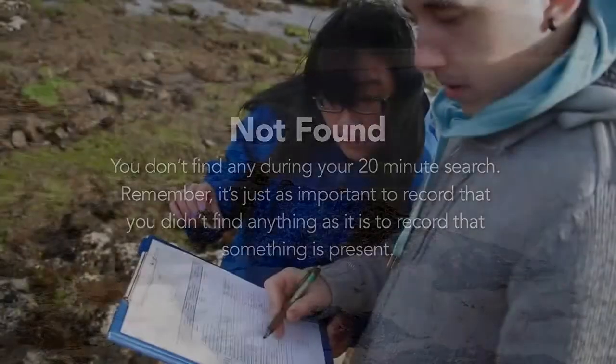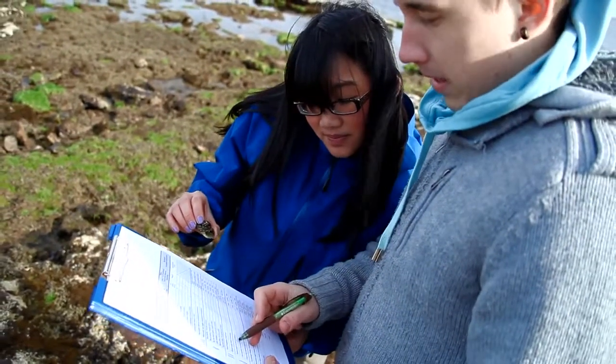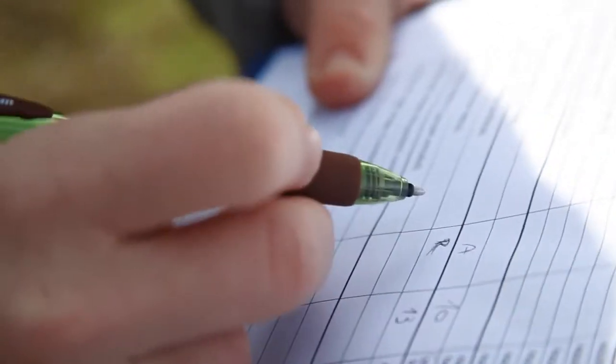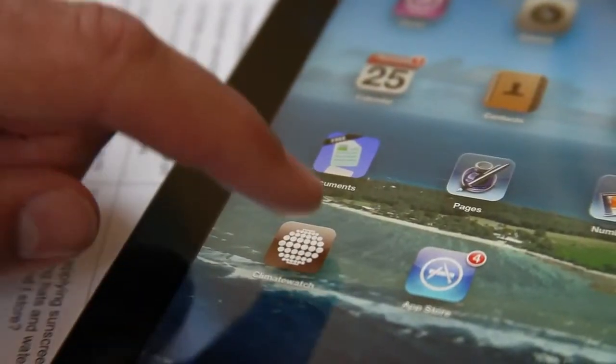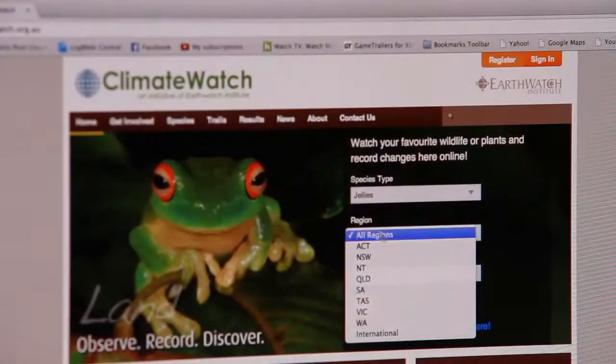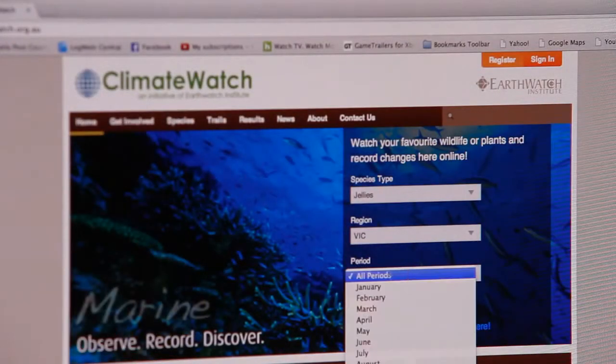After you've finished your search and you've recorded both the frequency and behaviours of your target species, you can then upload your sightings straight away using the phone app, or if you don't have a smartphone, when you get back home on the Climate Watch website.